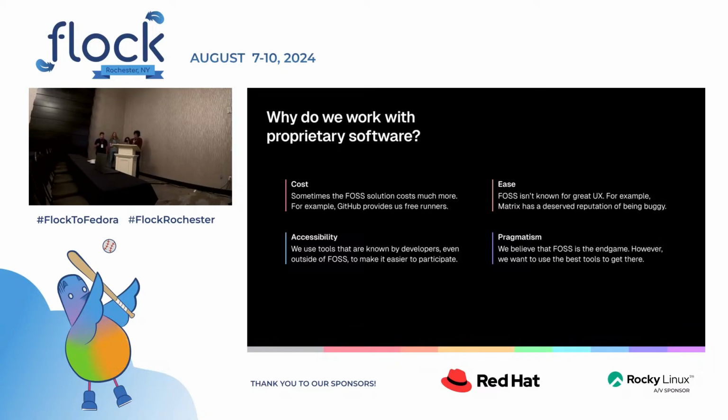A lot of FOSS has a reputation for bad UX, and while a lot of that is from older software, there are some examples. Maybe I'm the only one, but I do know a lot of people have frustrations with using Matrix, especially because last night I almost got locked out of my hotel room because of Matrix. That's a story for another time, though.